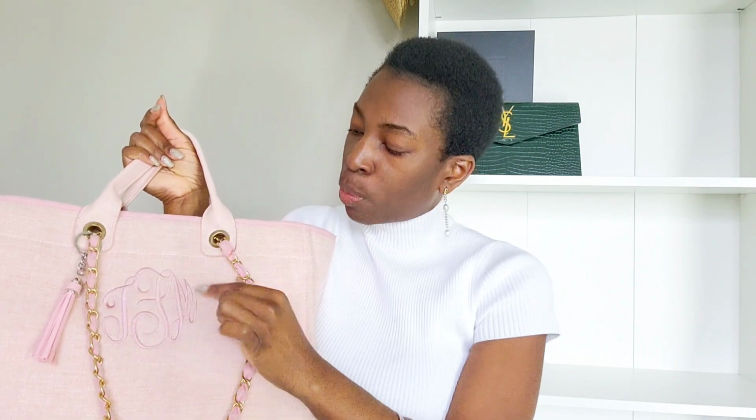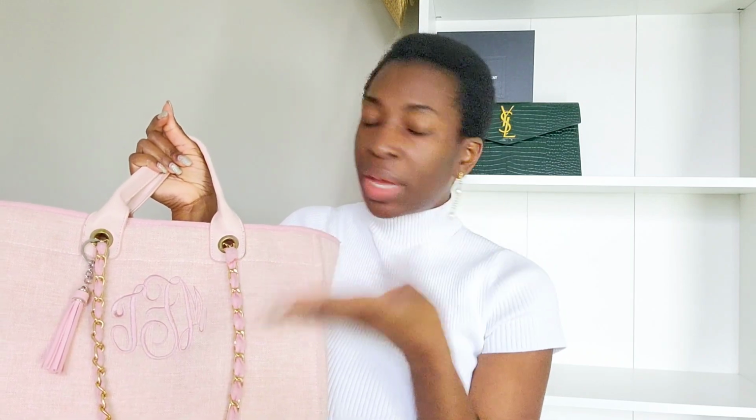Bonus point to them is that instead of Chanel all over your bag, you can put your own monogram there. So I have TFM, which are my initials, and I think this will make a great gift, because you can buy this for someone and have their initials there. Like anything personalized, it's always a great gift. I've had it for 2.5 to 3 years now, and it's definitely showing signs of wear.